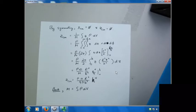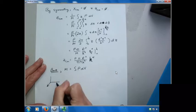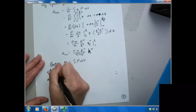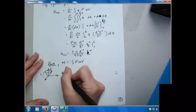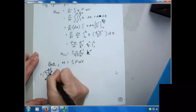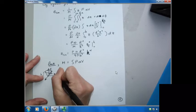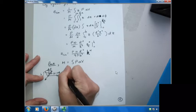All right, so I'm going to just redraw my figure. Got sort of a cone like that. It's got a top radius capital R. It's got a height of h. And I want to find its mass, which is the integral of rho dV, where its increment of volume has a volume of, let's go with dr times r d phi times dz.